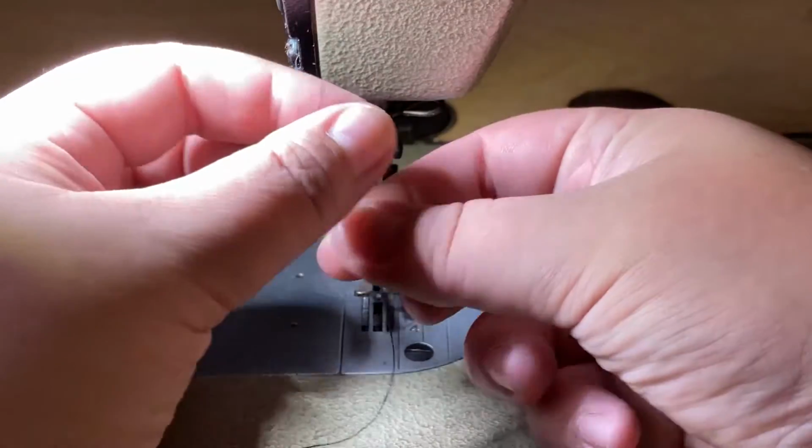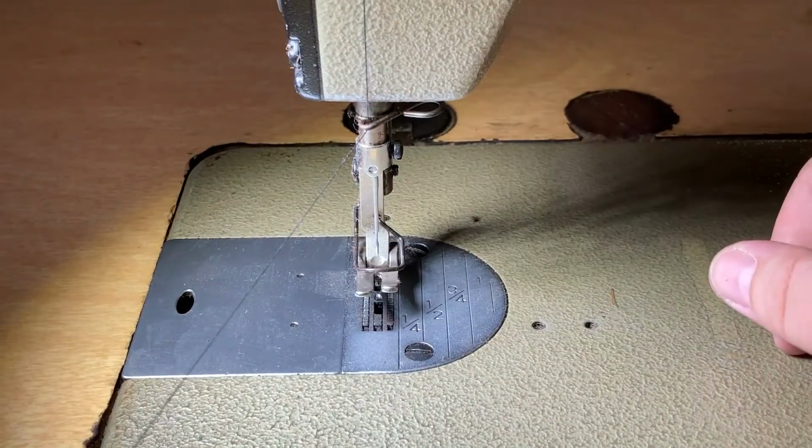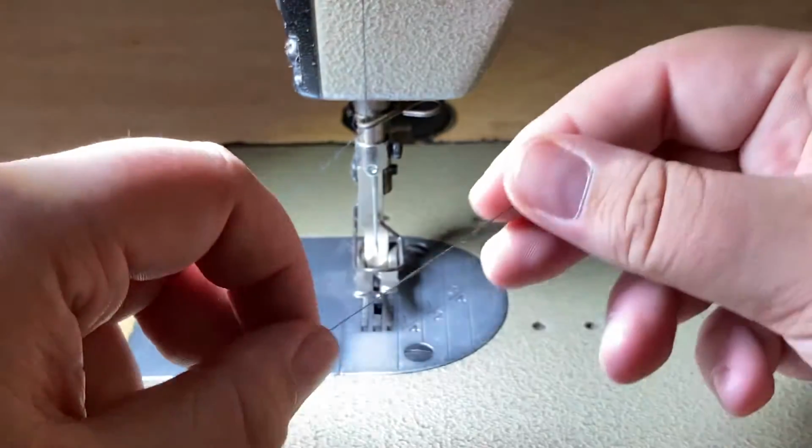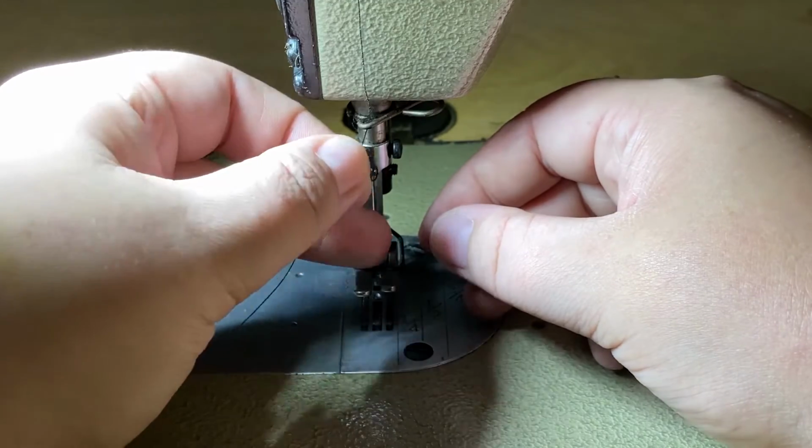Hook your thread through this top bent wire thread guide. Then thread through this small eye from front to back so the thread is emerging inside by the base of the needle itself.